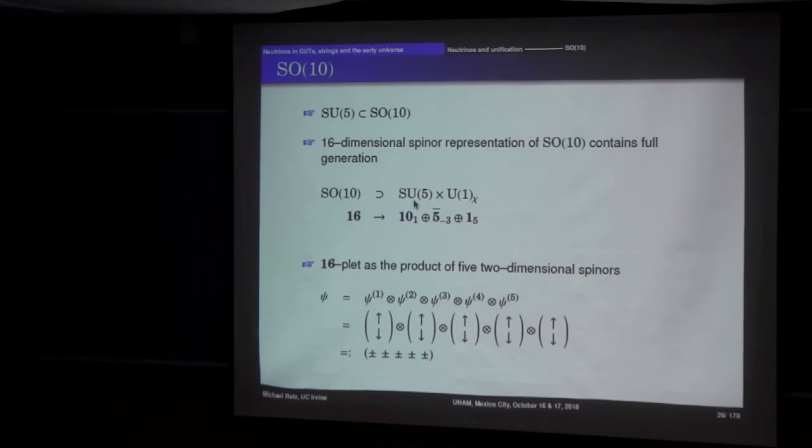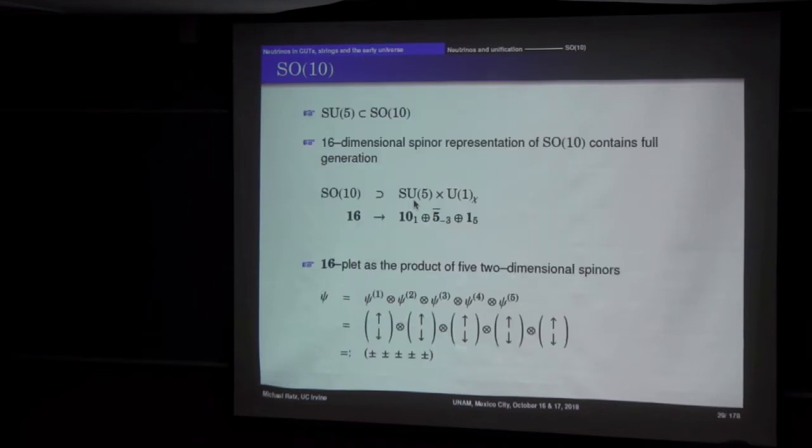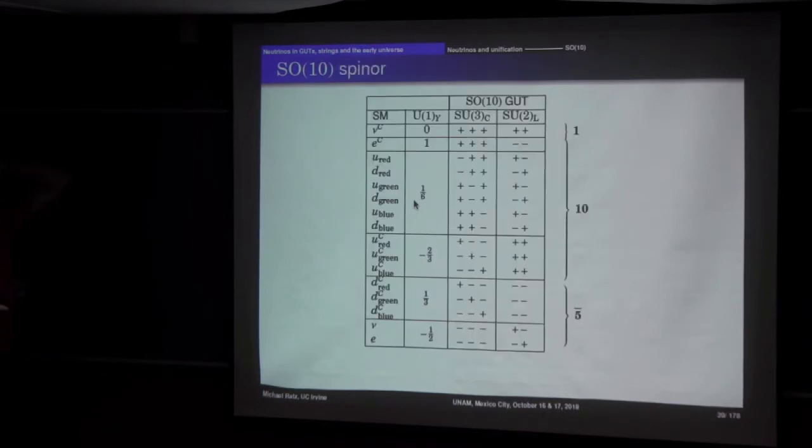They can be, of course, depicted or visualized in various different ways. 2 to the 5, 2 to the 4 is 16. It can be some plus and minus signs with a constraint that the number of minus signs is even. And if you do that, then you can arrange one generation of the standard model in some simple scheme. I think this gauge coupling unification is a nice thing, but really this is the most striking indirect evidence for grand unification.